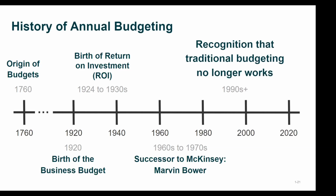Brown furthered that later when he combined research he had done for DuPont on a new concept called ROI, return on investment, not so new anymore. He was able to study how to calculate, by looking at the past and into the future, how much return we believe we will get on the investment we make with our budgets. In 1924, he published a series of articles on ROI and how to apply it within business, and it really took off. It was enormously successful in the business world.